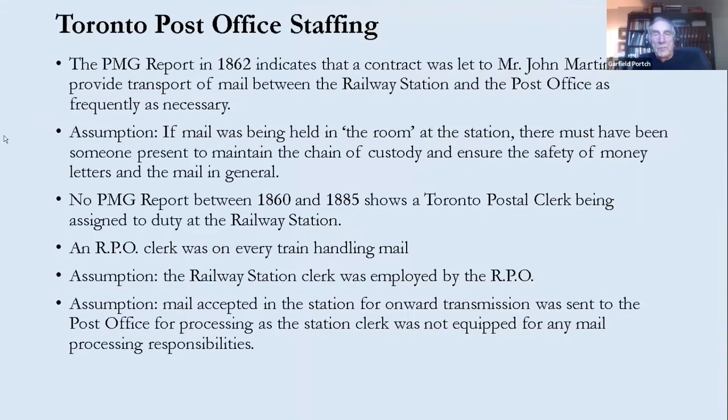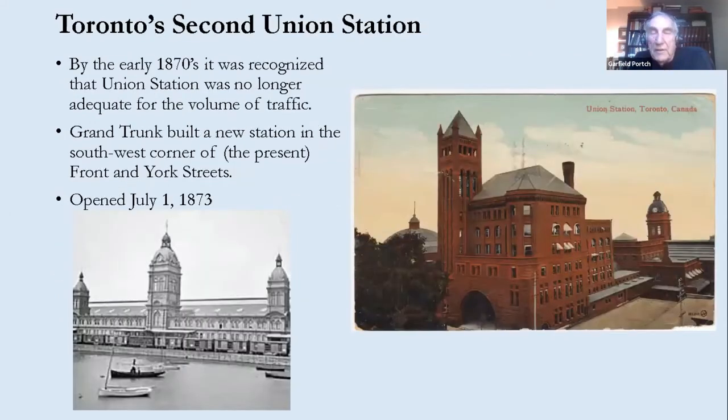The Postmaster General's report in 1862 shows that there's nobody on the payroll to handle that. And again, there was no railway clerk assigned to duty, but there was a clerk on every train that was handling the mail. So I assume that the station clerk was employed by the RPO, and mail accepted at the station for onward transmission was not just put on the train, it was sent up to the Toronto post office for processing and then sent back down in a sealed bag. But somewhere along the line, they gave the guy a hand stamp and said, you can receive mail and put it directly on the train.